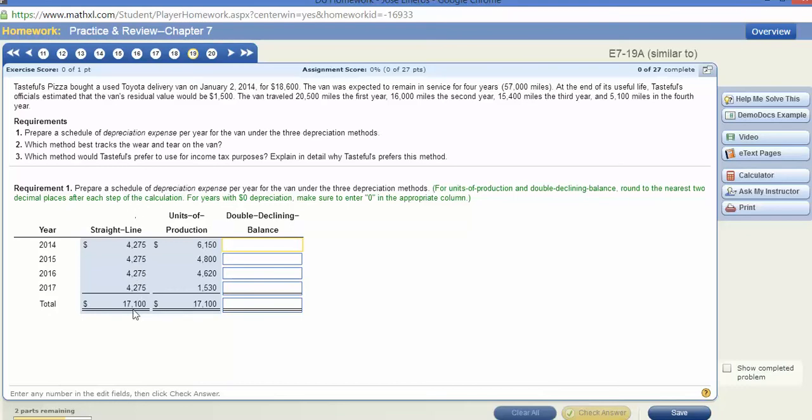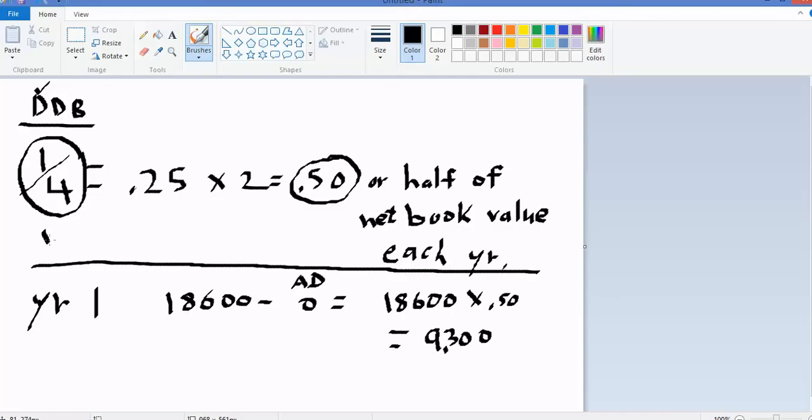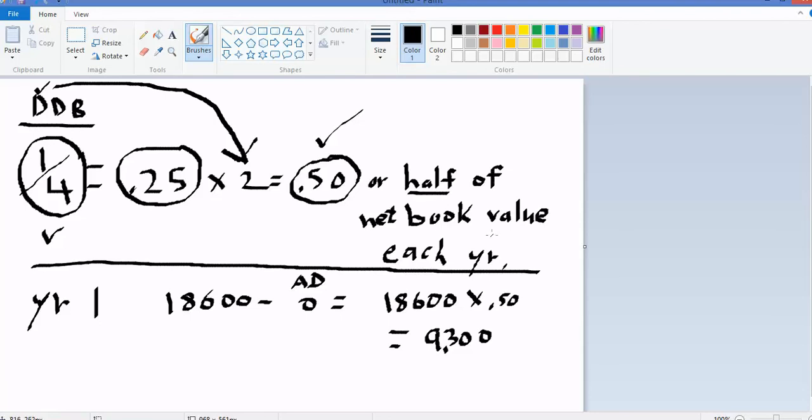Notice straight line is taking salvage value or residual value into account. Units of production is taking salvage value or residual value into account. Double declining balance is not going to until the last year. So it ignores salvage value until the last year, that would be 2017, the fourth of these 4 years. So this is what the straight line rate would be, 0.25 per year, right? And the double part of this is right here. We're going to double that rate and make it 50%, or another way to say it, half of the net book value each year.